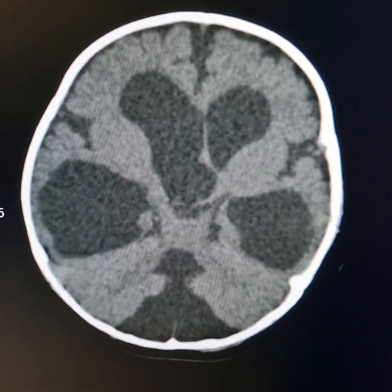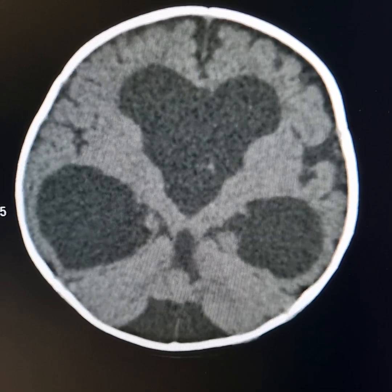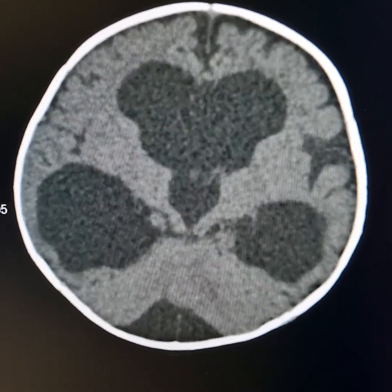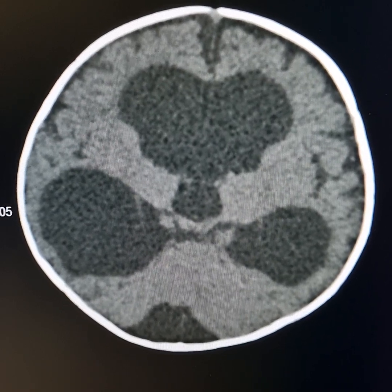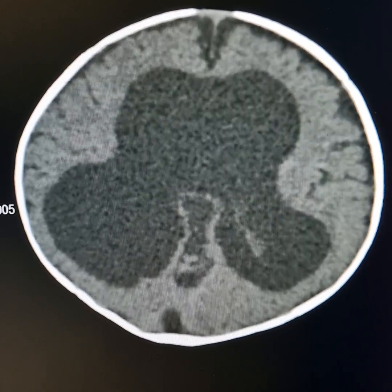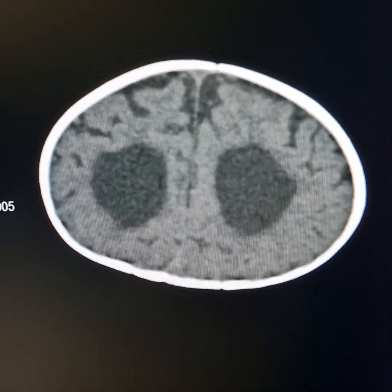We have to mention this in the report, because if it is a communicating hydrocephalus, then VP shunting would benefit the patient. But in such cases, VP shunting will not benefit the patient because of the cerebral atrophy.